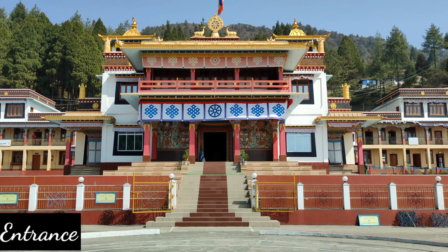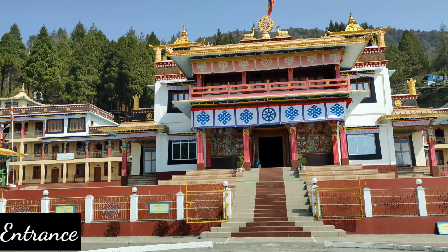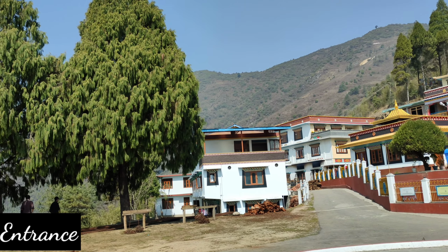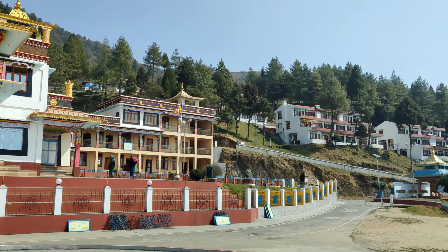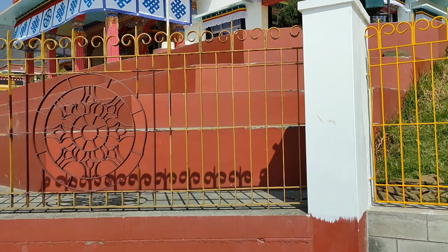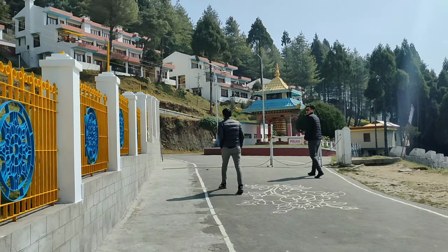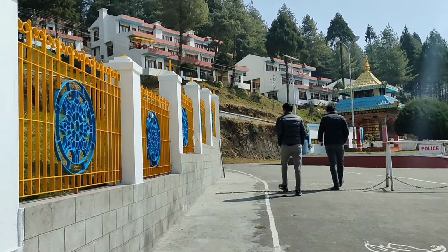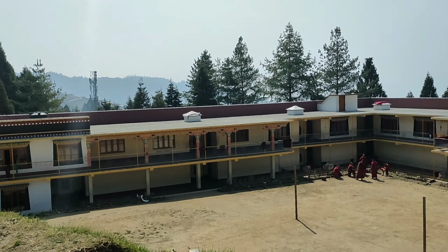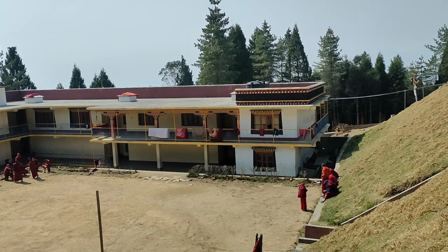Here, this is the entrance of the building. Wow, it's very beautiful. You can see the scenery. Wow, and this side also, it's beautiful, man. And I think there is a hostel or something. And these are the fences. Once again, this building, as I have told you before, looks like a hostel or classroom. There you can see the monks discussing with each other.